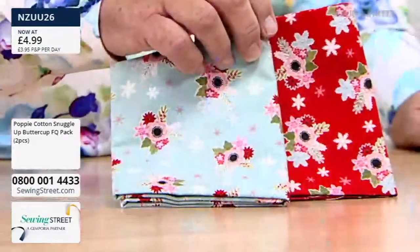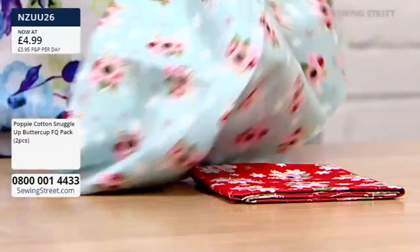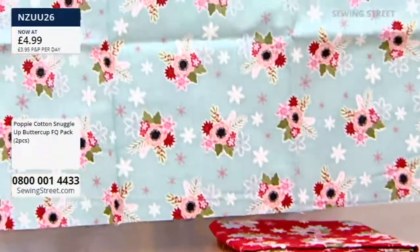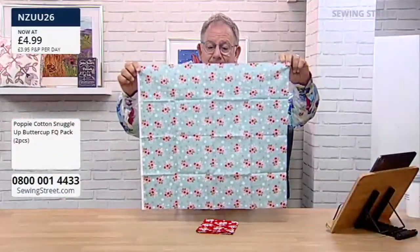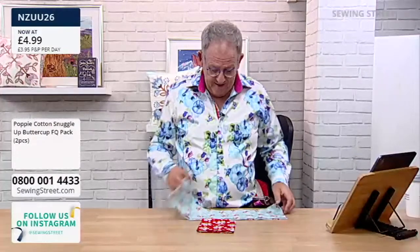Anyway, £4.99. A fat quarter, of course. Here you go. So what you do is you take a metre of fabric, you cut it in half and cut it in half again. That'll give you a fat quarter. There you go. At £4.99 for two of these. I told you we've got lots today, didn't I? Right, moving on. Quarter of the stock's gone.